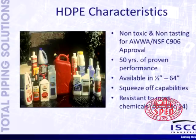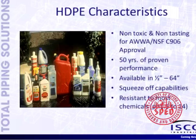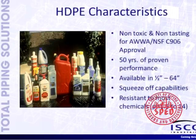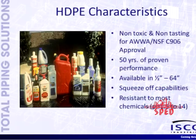Non-toxic, non-tasting, we have our C906, which is AWWA approved for pipe, for water pipe, if you will. Been around for a little over 50 years. I can tell you it's going to last, at this point, 100 years. We don't see any breakdown of the product whatsoever. It's going to, I'm sure, go beyond that, but rough estimates at this point is 100 years.